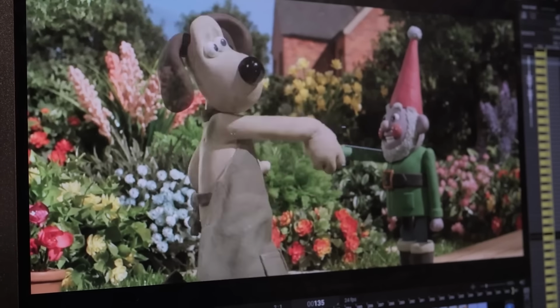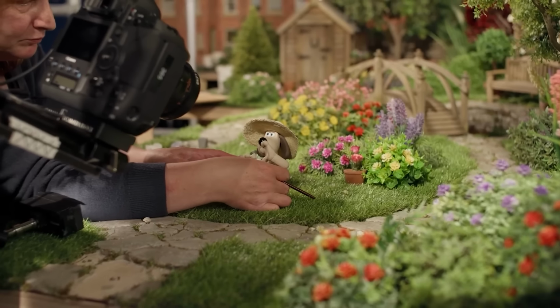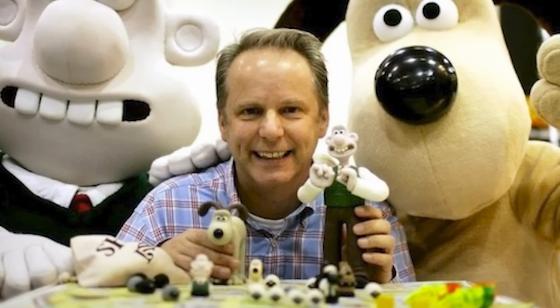This is then used as reference material for the animators so that they can make the models move like they are told, basically. But this is particularly cool because Nick Park created Wallace and Gromit, so he's more familiar with how these characters should act than anyone. So it's great to see him so involved with the whole process.